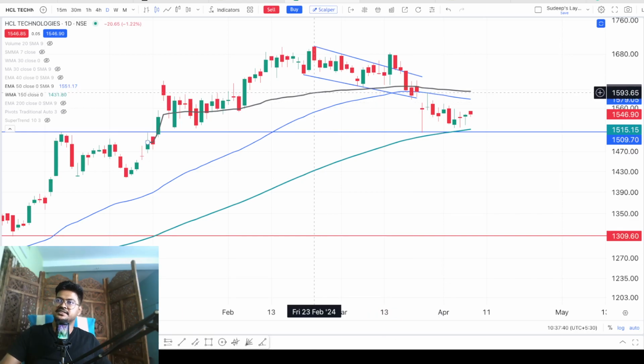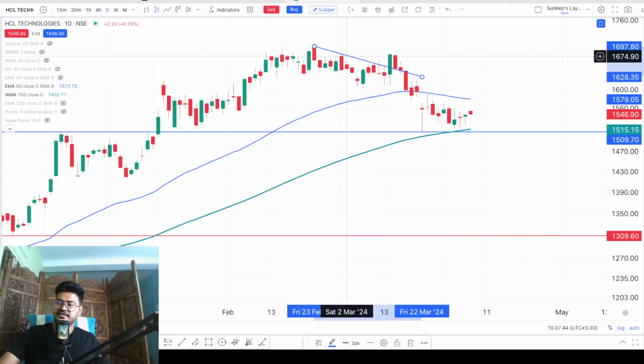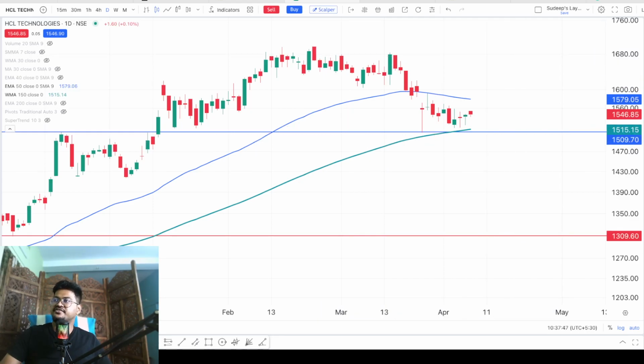Let me remove all these lines so that there is clarity in the chart. Okay, so you have to wait for the stock to give a breakout above this level. Okay, this is around 1600 level. Once it gives a strong breakout above here, you can mark your entry. So for you, it's time to keep this in your watch list and observe its price action. Okay, once it breaks above the 1600 level, then you can jump into this stock. Okay, that will be a good timing for entry.